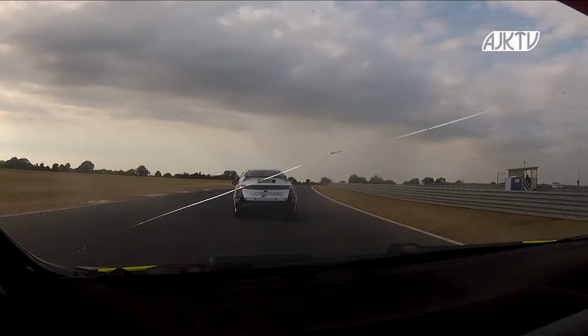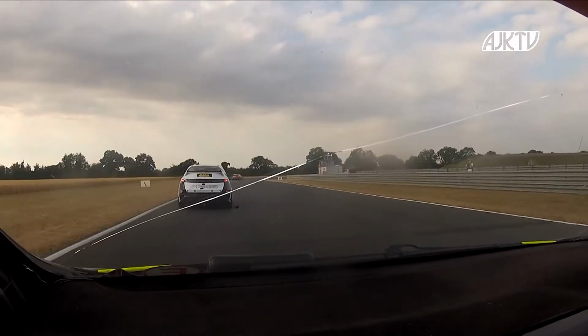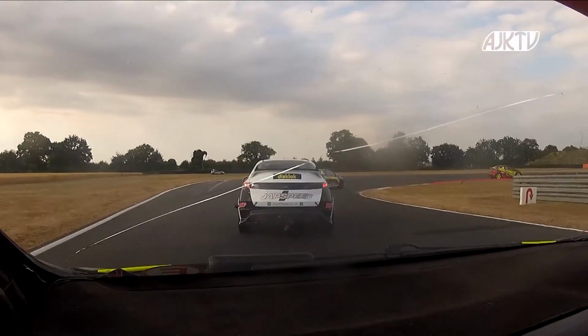And again, just how dry it's been this summer. One wheel off onto the, you can't say grass now, it's on the dirt, you get this spray of dust that comes up.